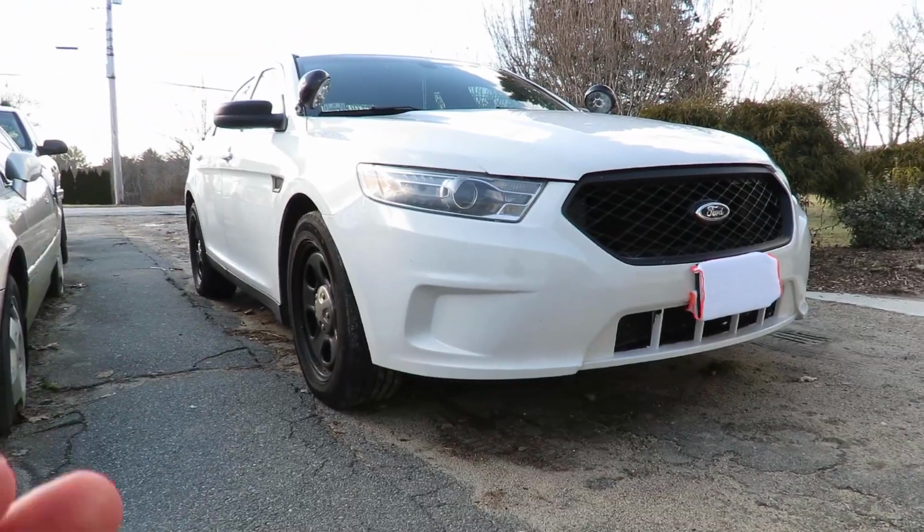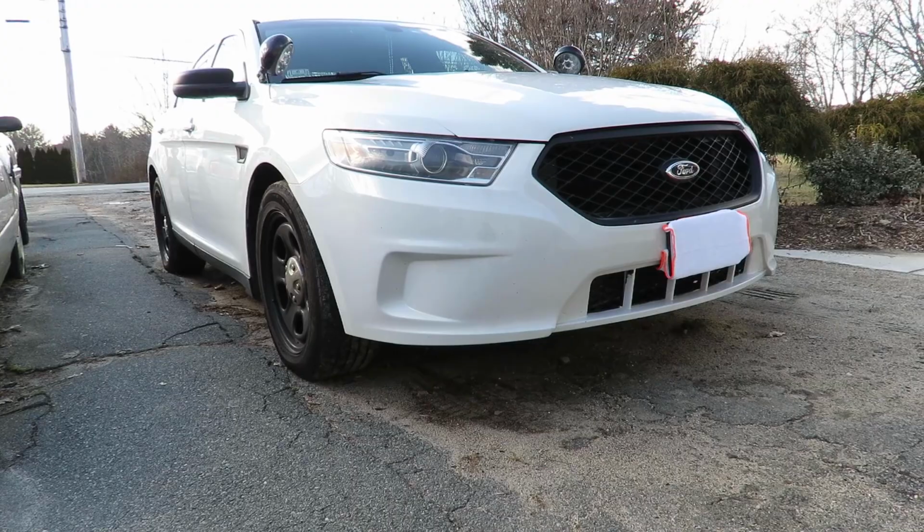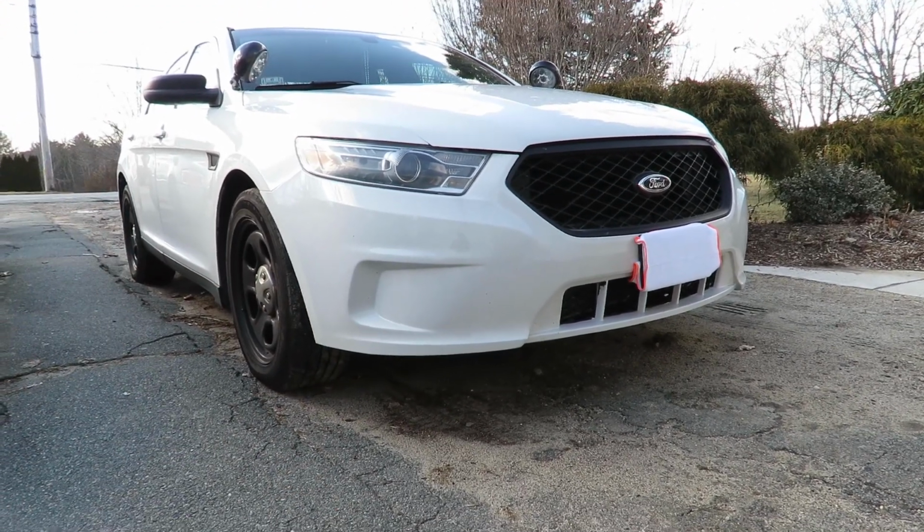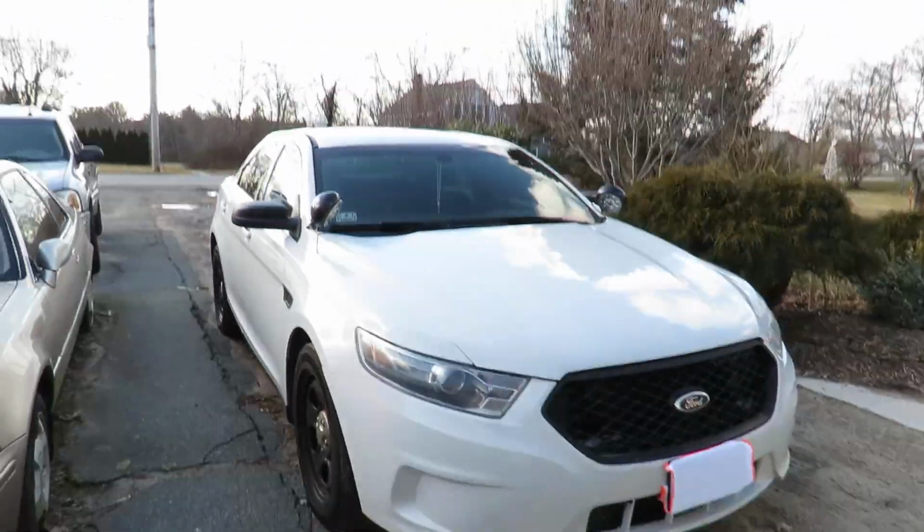A lot of people in the Interceptor community are upgrading to all these new Interceptors, whether it be the Interceptor Sedan or the Utility. I think they're amazing cars. I love them.